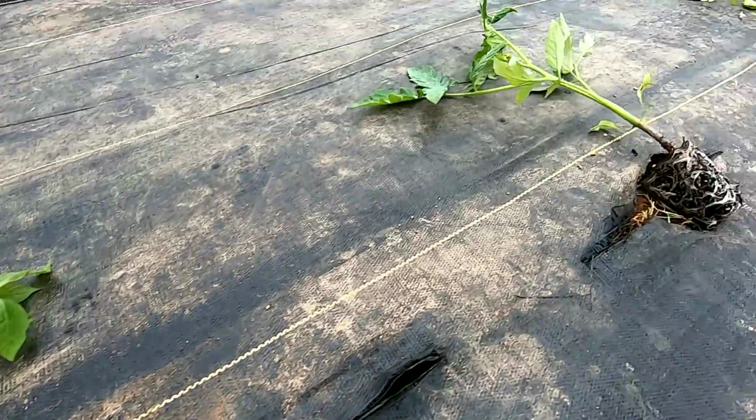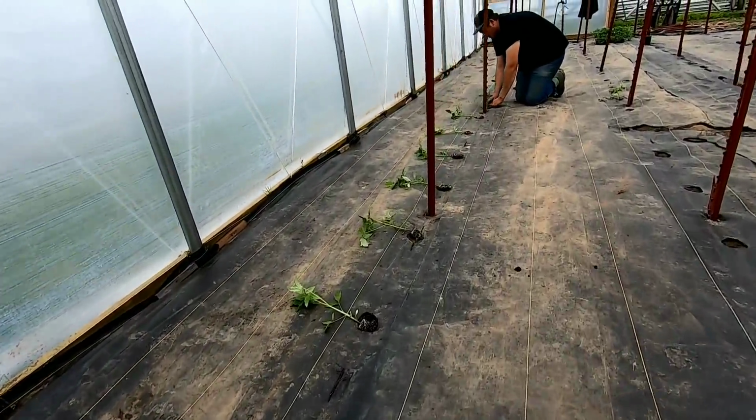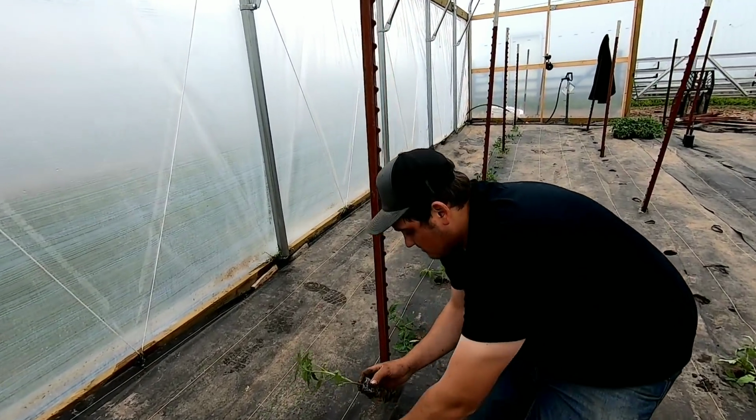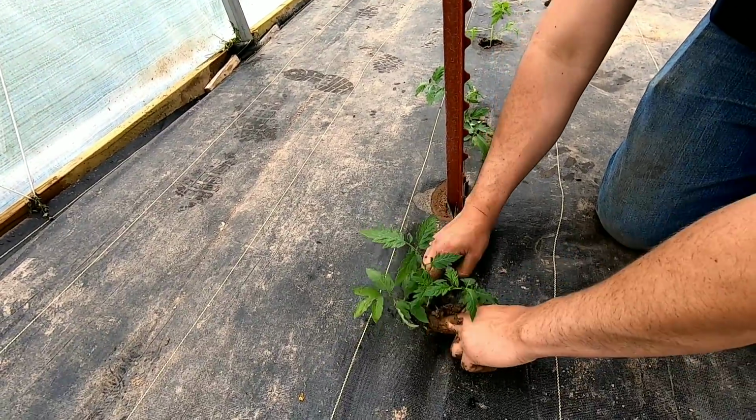So just see it. They should be okay. I need the soil to be a little more moist. You didn't turn on your water though. Oh, now go ahead and turn on the hydrant. Okay.